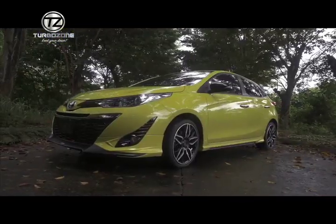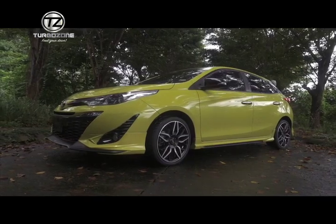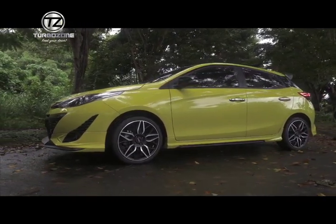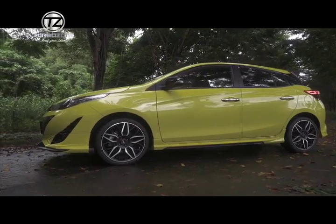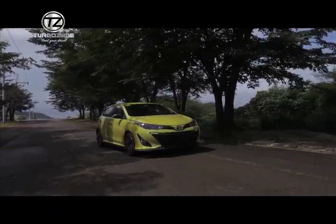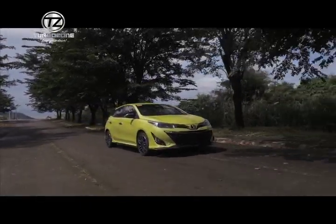For the fans out there, the Yaris is one of the vehicles featured in GR, the racing arm of Toyota, so it's performing very well right now. It's not just a cute car, it's also very performance-driven and sporty.